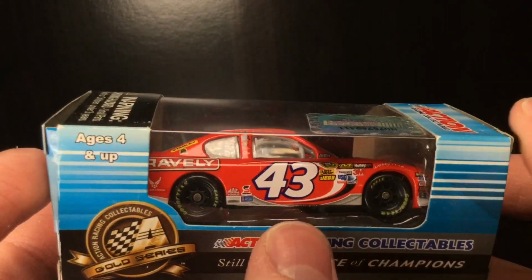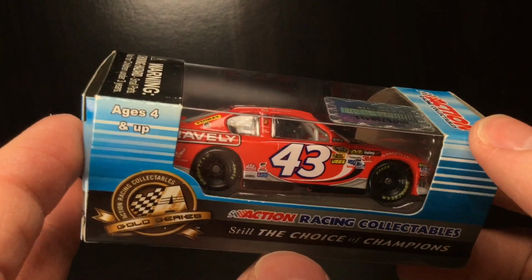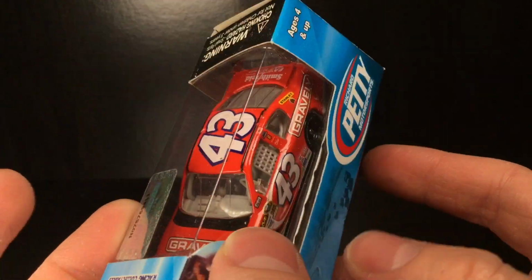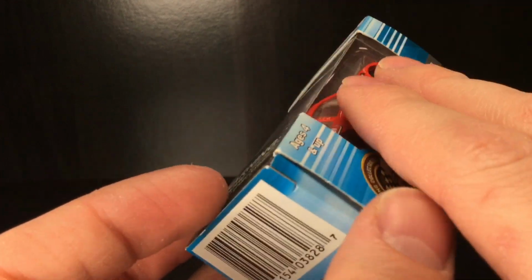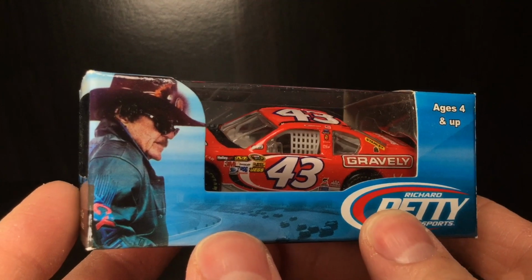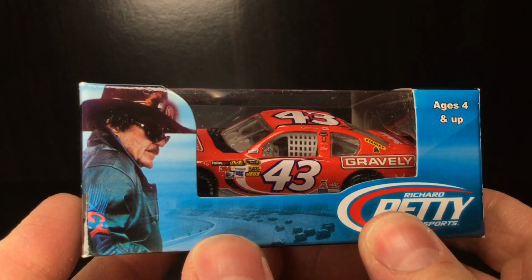Sure enough, this cat would win a Daytona 400-mile event 2 years later in 2014. But this is a really cool paint scheme. The box design is even more incredible, I think. Anyways, folks, let's go and get this 2012 Gen 5 diecast right out of the box.